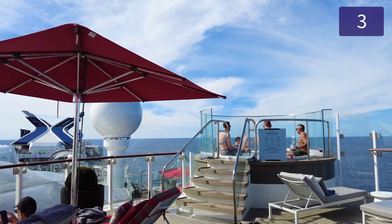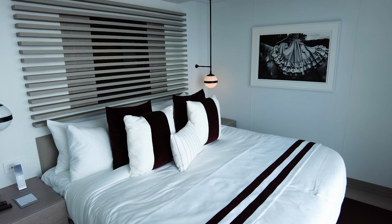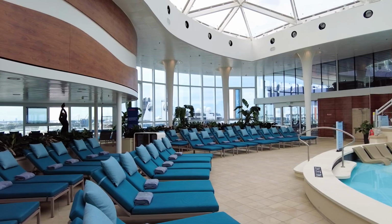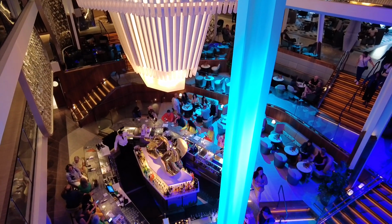Number 3. If you have specific preferences, reserve early to get the cruise and cabin type you really want. Good news! Most cruise lines will let you price adjust if a better price comes along, unless the cruise is paid in full. In general, the lowest prices for a cruise tend to be when sailings are released for booking.